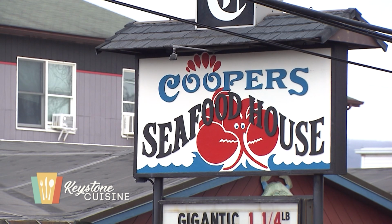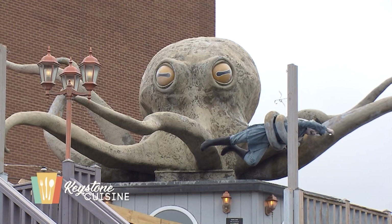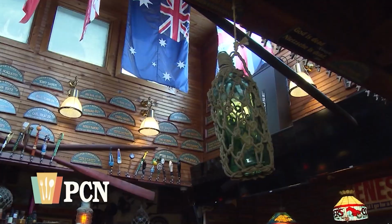Cooper's Seafood House is a landmark and a roadside attraction here in Scranton. It's been operated by the Cooper family since 1948. Sure, it's hard to miss because there is an octopus on top of a pirate ship, but in addition to its unique take on a maritime theme, there are lots of objects and photos to look at while you're waiting for your meal. It's almost a sensory overload. It's a lot to take in.